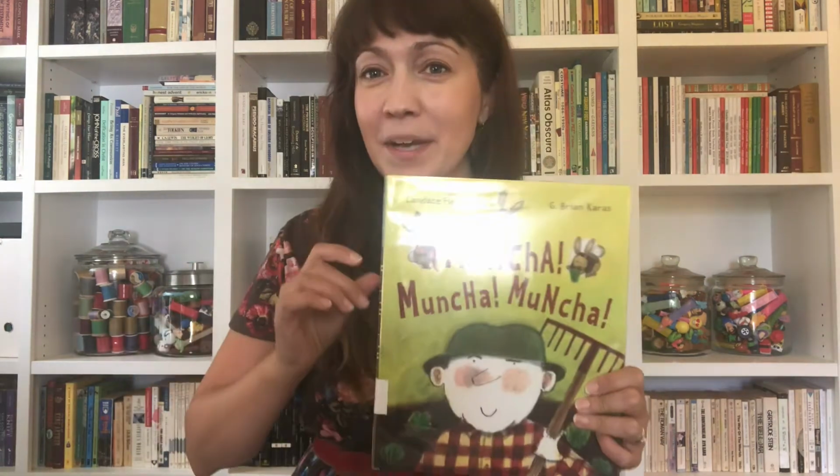Cucumber, and then my personal favorite, it's this one. Corn, yes. So you guys, I have another story for you. It's called Muncha Muncha Muncha, and it's about a garden critter that likes to eat all of those things that you just named. Are you ready? Let's turn on our listening ears. Pop, pop. And then we gotta go zip it, lock it, put it in my pocket.